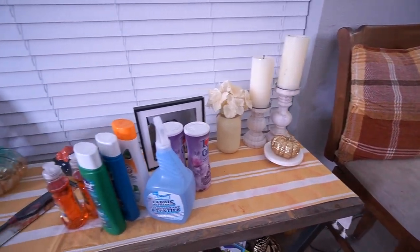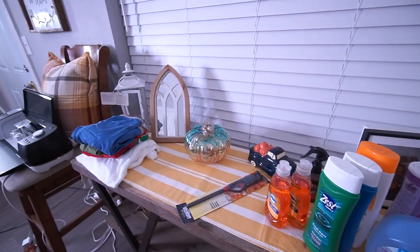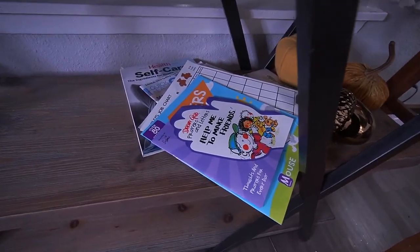We didn't have very much in here as far as fall decor. We did keep it simple after moving in, so today it'll be pretty easy taking it all down and starting the decorating process.